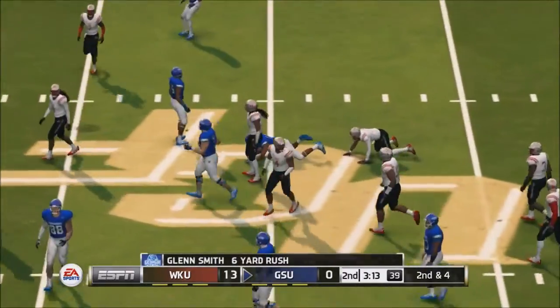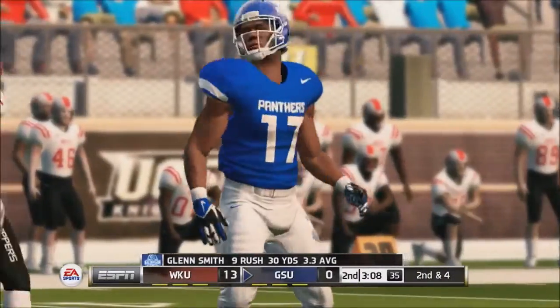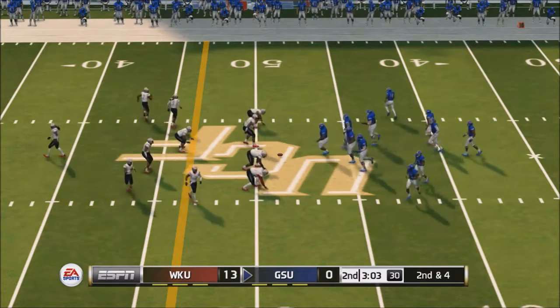The middle for a nice gain. Good for a gain of 6 yards. That'll make it second and four. They're about 4 yards away here on second down.